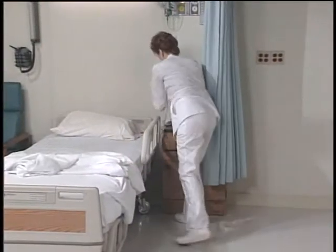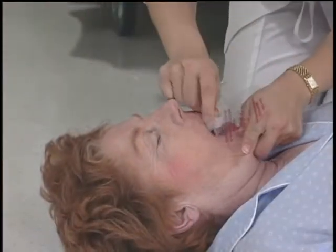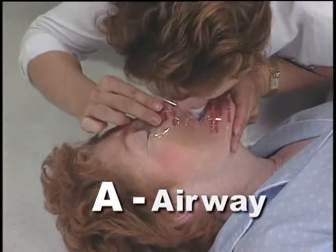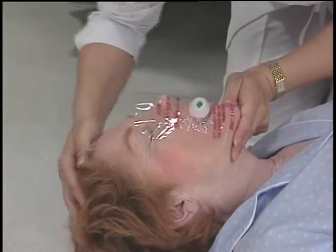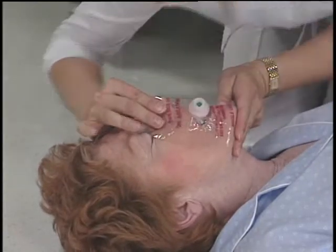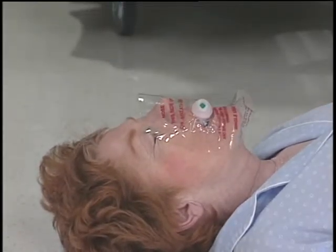After establishing unresponsiveness and activating emergency medical services, perform Step A in the ABCs. If you cannot inflate the lungs, the tongue may be blocking the airway. Tilt the head back farther. If the lungs still do not inflate, the airway may be blocked by a foreign object.